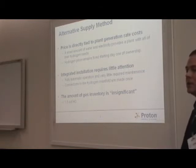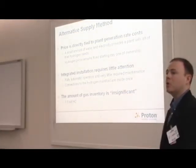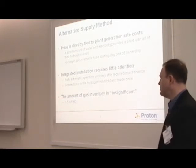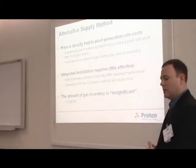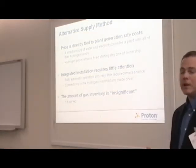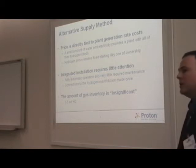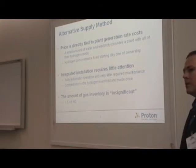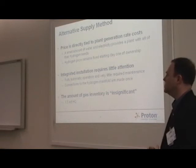You're in the fractions of a dollar to generate 100 cubic feet of hydrogen versus delivery prices of $5, $6, $10 per 100 cubic feet. And of course, the nice thing is your hydrogen price remains fixed. If you charge yourself for the electricity used to generate hydrogen, if your price of fuel goes up slightly, then your generation price goes up, but it's still going to be much cheaper than delivered. And when you factor in considerations for safety and whatnot, you're still way ahead of the game as far as a delivered solution.